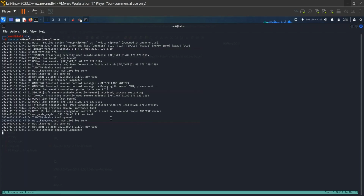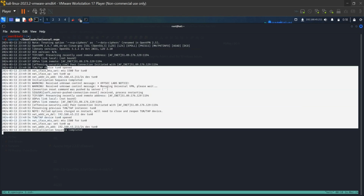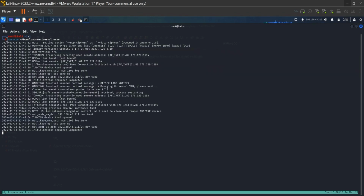On the practical demonstration side of things, we would like to show you first of all the VPN connection. As you can see, here you have OpenVPN, downloads, universal.ovpn. If you have watched our previous video, you would know that we download the universal VPN package from the OffSec portal, and once it's downloaded, we just run it with the OpenVPN command to be able to connect to their network where the test machines live. Even in the actual exam, you would be doing pretty much the same thing. You would get an exam.ovpn, and that is what you will connect with for your entire testing and simulation journey during the actual exam.